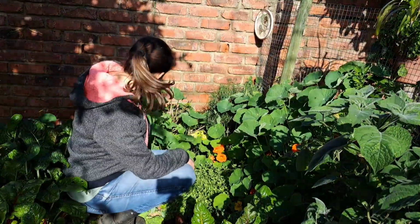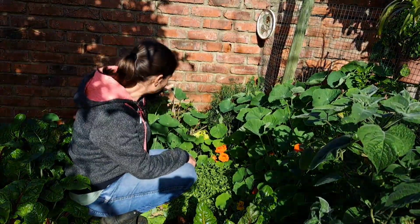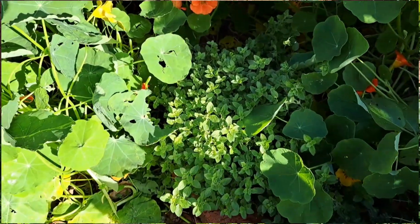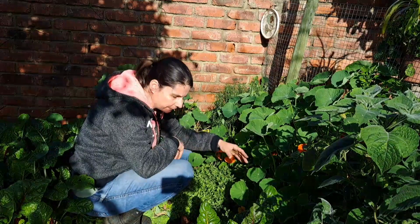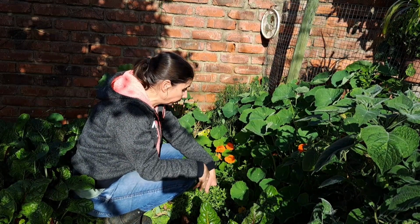Underneath all this nasturtium, there is still my perennial basil, which I've now just pruned right back. And here we have rosemary. And just look at the size of this oregano. I had pruned it back twice. And it just seems like we didn't have such a very cold winter, so it is still growing great guns.